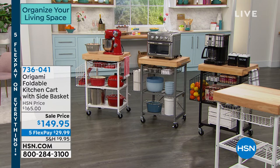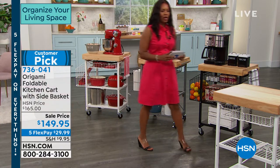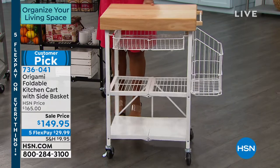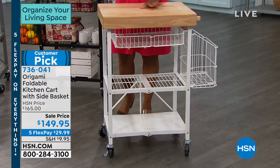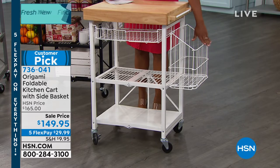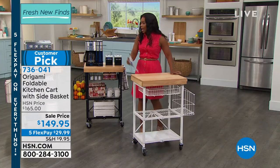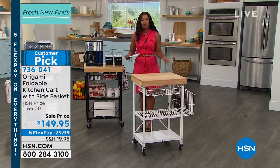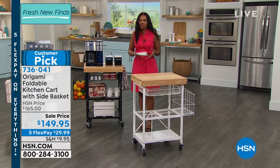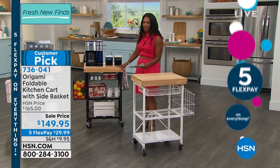I'm moving over to what will be our last item of the hour. Let me walk on over, because what you're looking at here is from Origami. This is the foldable kitchen cart. It comes along with the side basket, and I love that that's not an extra purchase. It comes with that. You have an easy way to have so much more room in your kitchen. Have you always wanted an island maybe, and you just didn't have one, but you have the need for one? That's what this is going to be.